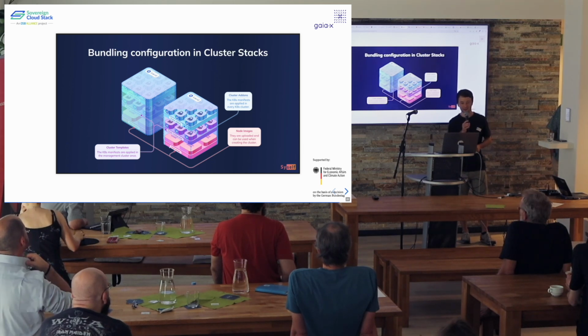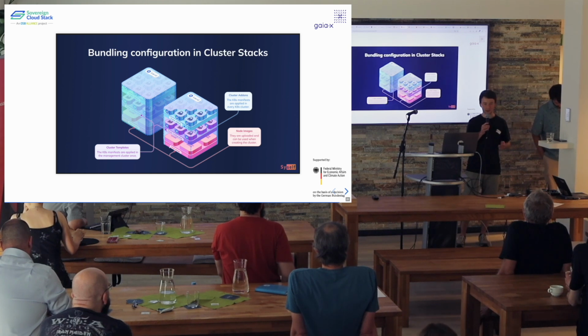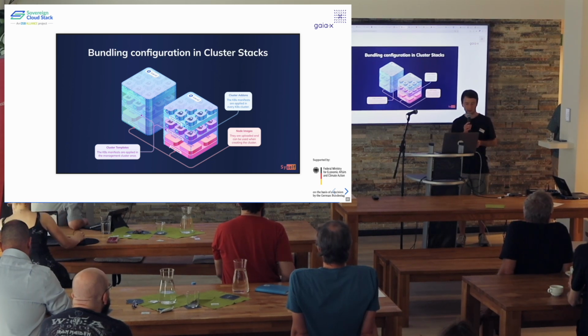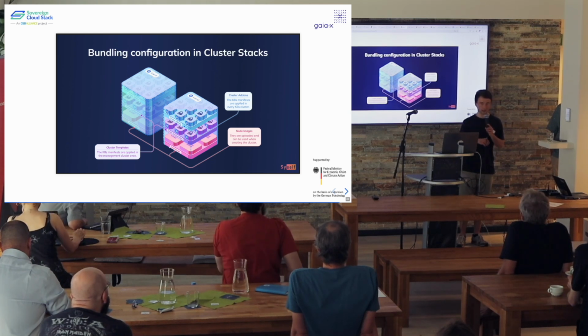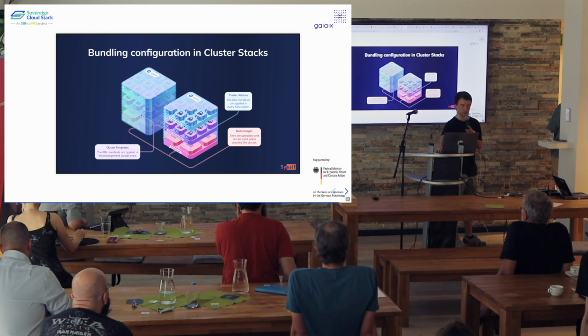In the end, I'm not going to show that today because there's not so much time. I don't even have the slides for that. In the end, you can, as a user, have one YAML object. You create that, and all the rest happens automatically. You create this one object, you get a cluster with the node images you specified or created before, with the applications in the cluster, and you can get started immediately. So it's just one action, and then you get a ready-made cluster based on this one cluster stack. And because the cluster stack bundles all of this configuration, you have the advantage that it looks exactly the same as the cluster you created before.